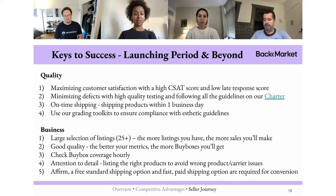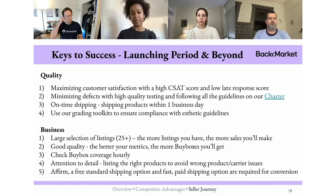And then lastly, Affirm, a free standard shipping option and a fast paid shipping option are required for conversion. So we're upfront about Affirm, we're upfront about the fees associated with PayPal, and we're upfront with why we require our sellers to do it. We're an industry leading marketplace, and it does not make sense for us to not offer payment in installments, considering that the average order value on our website is north of $300. And again, this is a customer who 60% of the time is buying refurbished for the very first time. So we need to offer them a great experience.